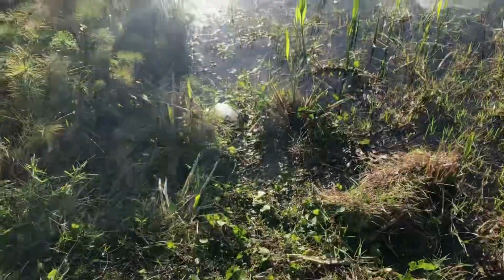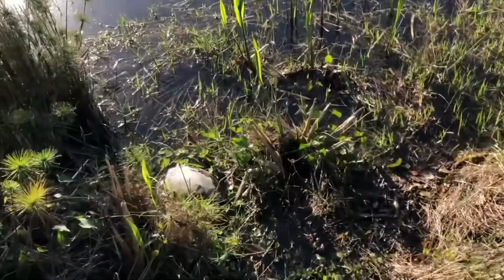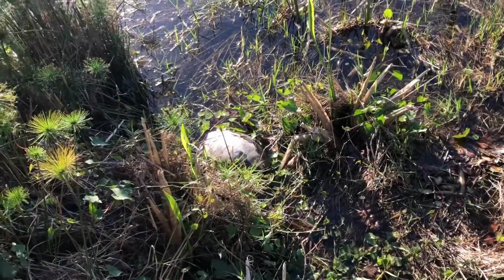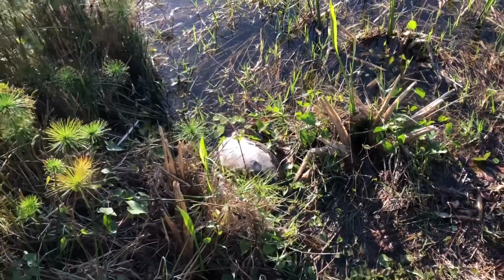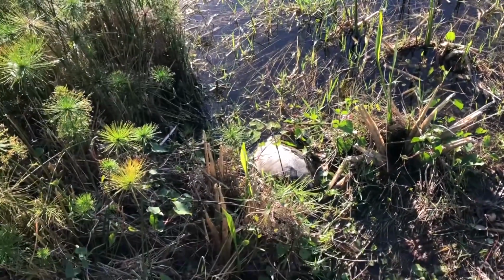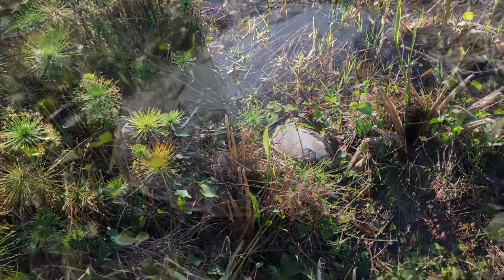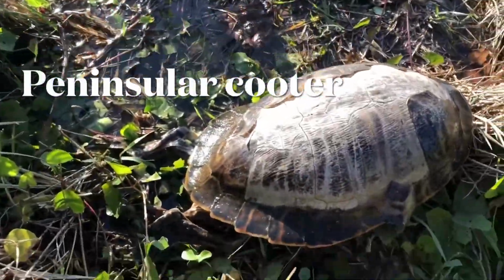Well, there's another. I think this might be a turtle. I don't know. Oh, it totally is. It's totally a turtle. I'm gonna try to handle him. Oh, it's not this. Try to grab him. I'm gonna start again. Alright, so I pulled this turtle out and it's dead.